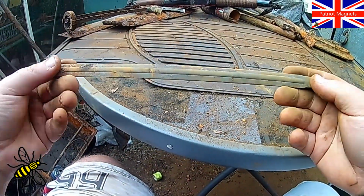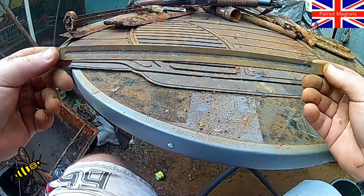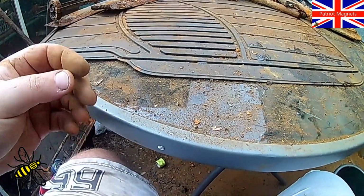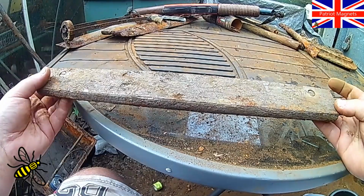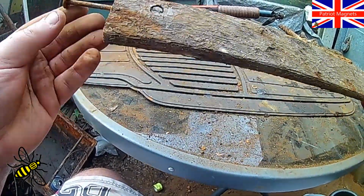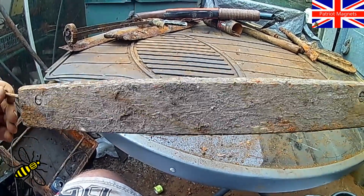This here, I think it's off part of a drawer system. Comes out, goes in, what do you reckon? Okay. Block of wood, but it's got nails in it. So there we go.